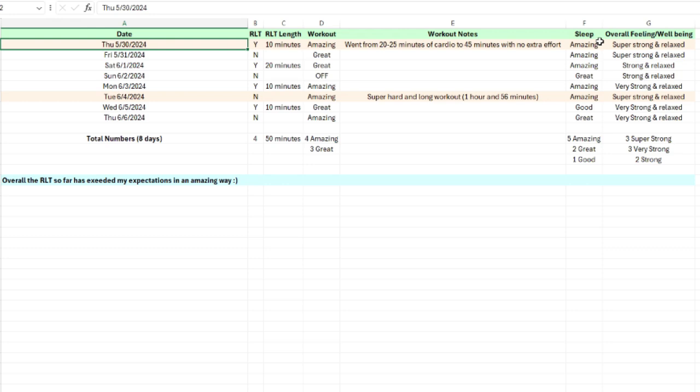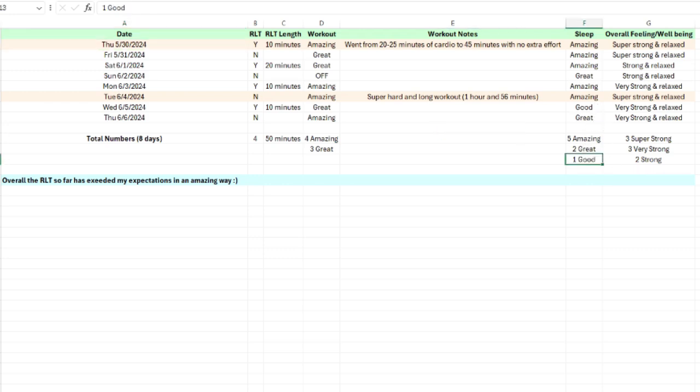Okay. As far as the sleep, of the 8 nights that I've tracked so far, 5 felt amazing, like you could think of perfect, give or take. 2 were great, amazing again, 100%. 2 were great, think of 90%, and 1 was good, and I'll explain on the Fitbit in a second why this one felt good as opposed to great or amazing.